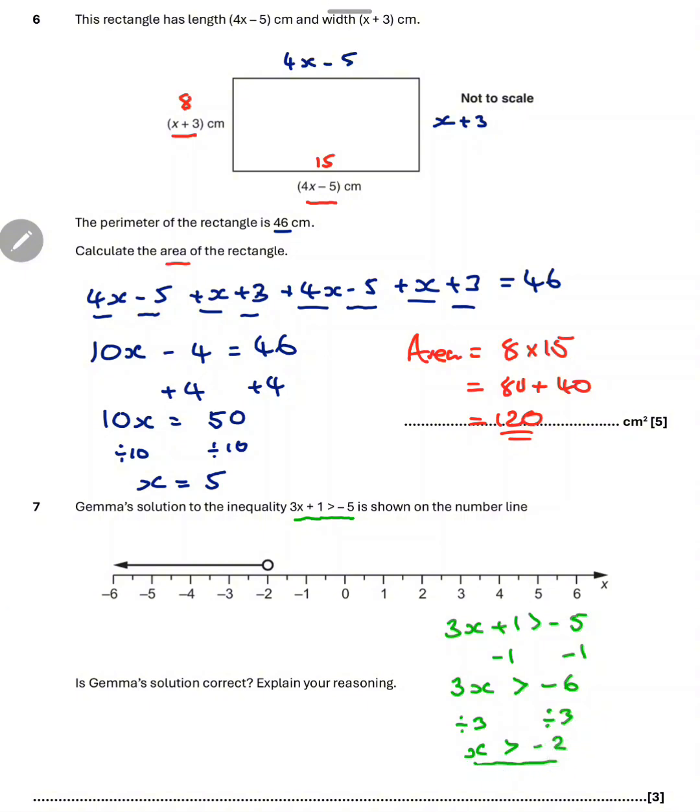So there's the solution. Let's have a look at the number line. Well, we know that minus 2 is good. So that bit's fine. We know that this is just a greater than and not a greater than or equal to.